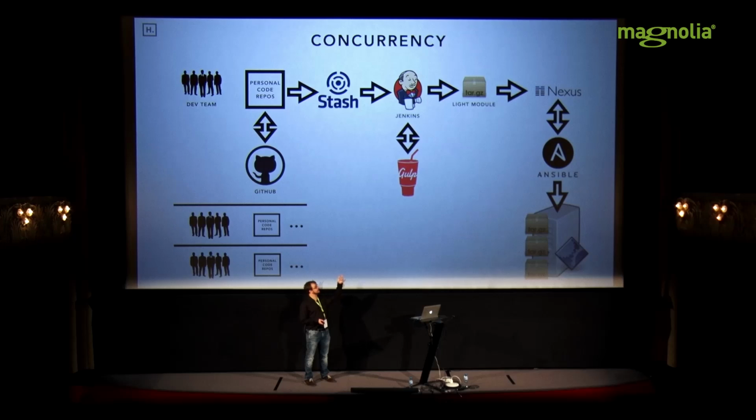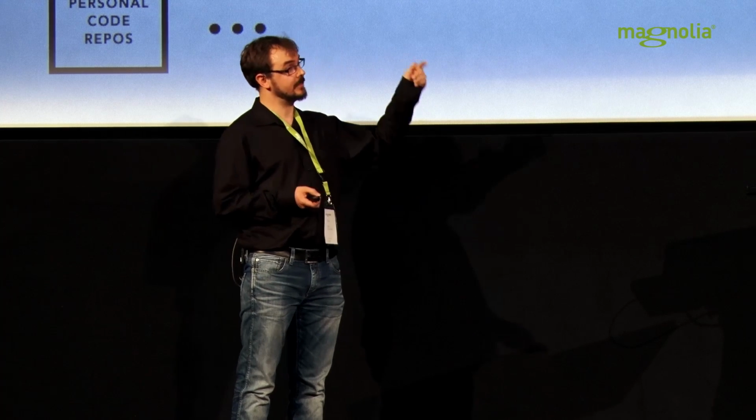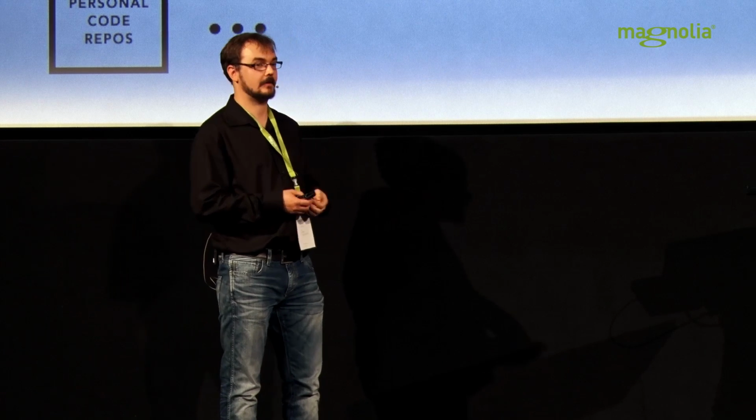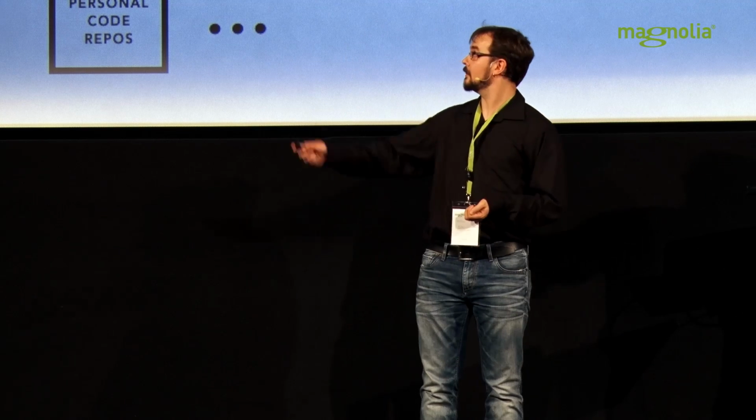So we just store the tarball in the Nexus, and after that, Jenkins will invoke an Ansible playbook, which is a configuration management software, but we use it also for deployment. It will connect to the servers we are deploying to, pull out the latest changes from Nexus, and unpack them, and the changes are online. That whole cycle takes about 30 seconds.